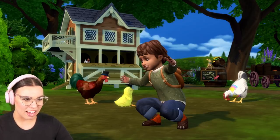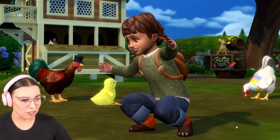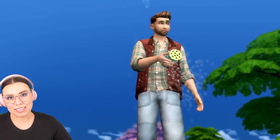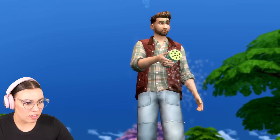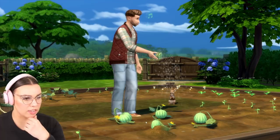And I've got to say, these toddler clothes are really strong. I mean, this knit and this little backpack, corduroys, the hair, it looks really good. And this little chip chip. So cute. And I love that the toddler's interacting with it as well. And what is this? So this must be fertilizer. No, this is probably to feed the chooks. Oh no, I think that is fertilizer.